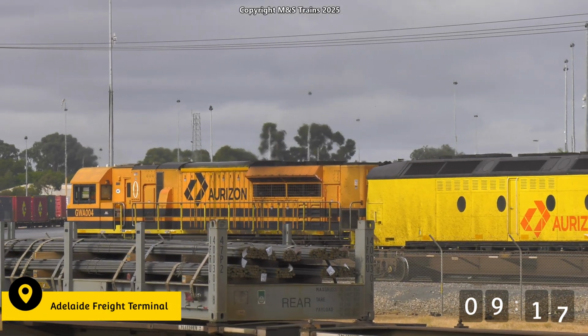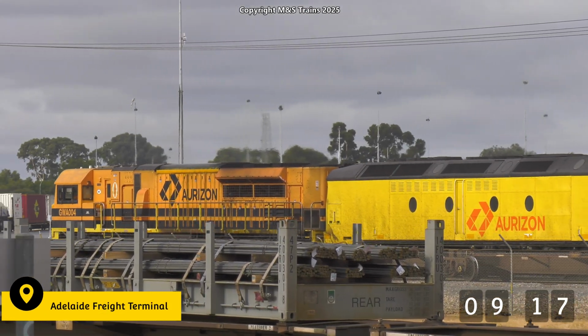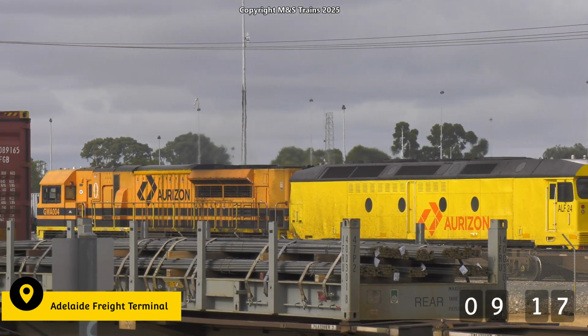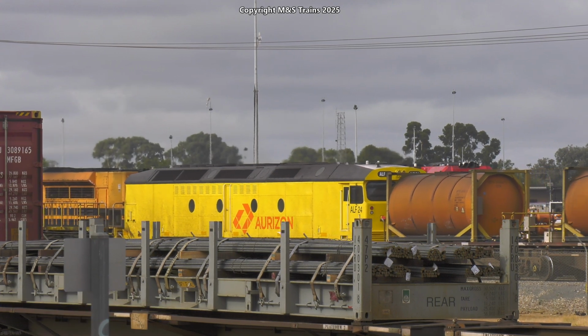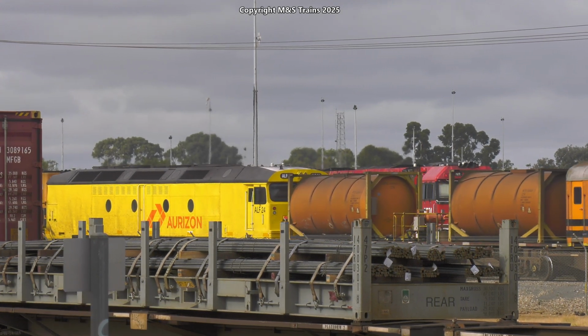Now at Gillman Railway Station, alongside the Adelaide Freight Terminal, 7DA2 is seen pulling into the Shunt main, to be split apart and later moved into an intermodal road by Pacific National as a part of the contract that's coming to an end.